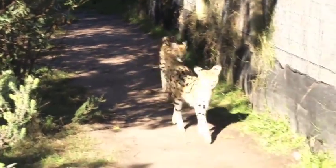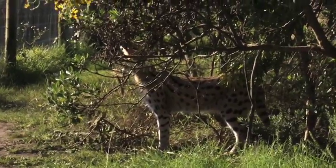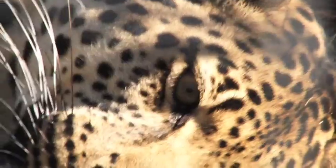The Awareness Center offers visitors the chance to meet animals that are not fit for release back into the wild and teaches guests about conservation issues which affect the animals.